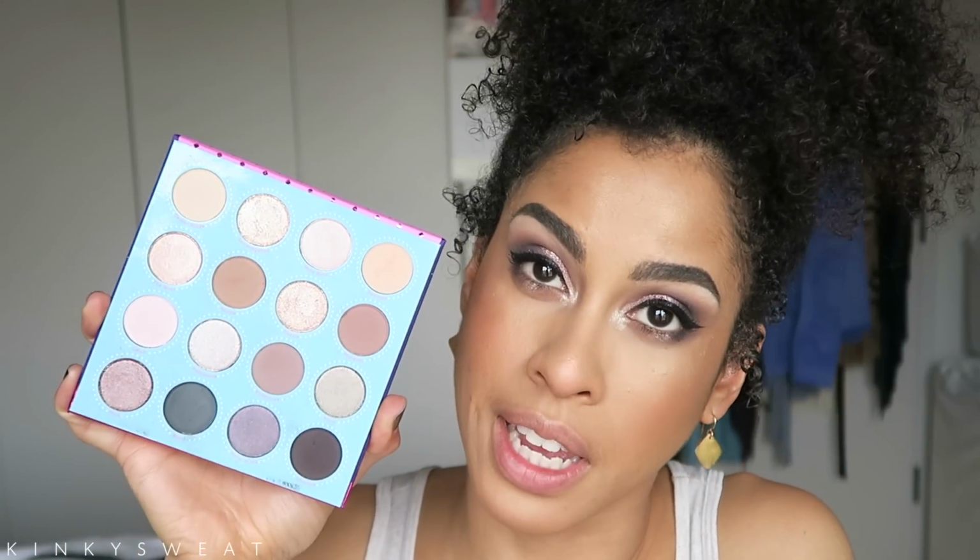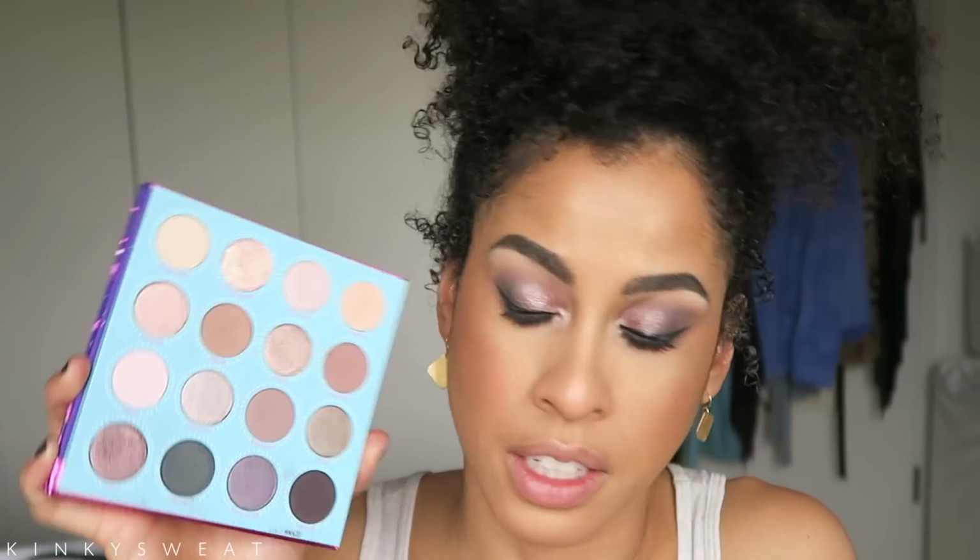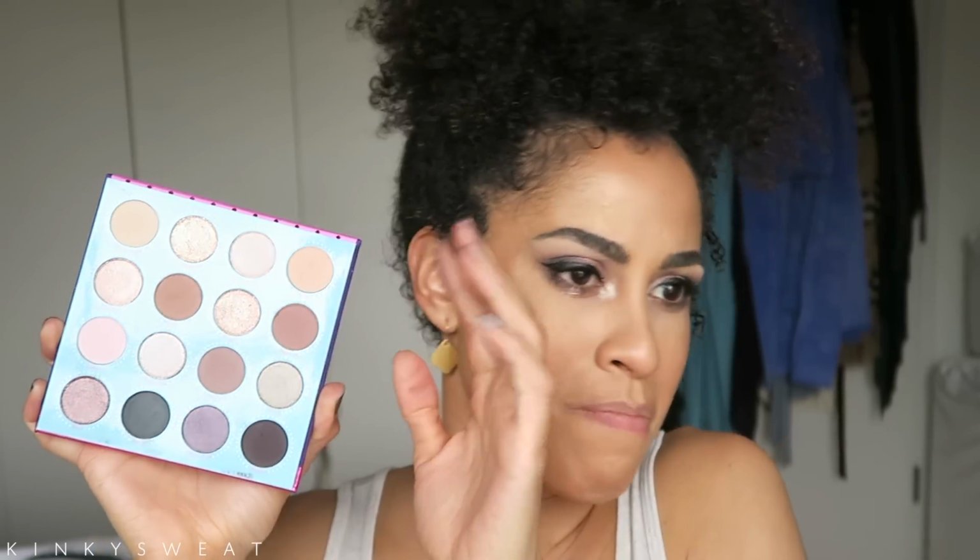Hopefully the next 16 pan launch will be a little more interesting. Or if they try to tackle the cool taupe palette again, maybe they'll make it a little more diverse in shade selection. Light taupes, medium taupes, deep taupes, in between taupes.